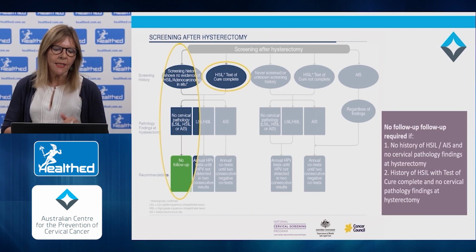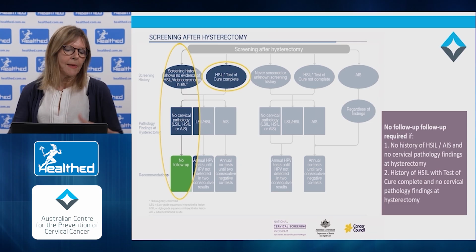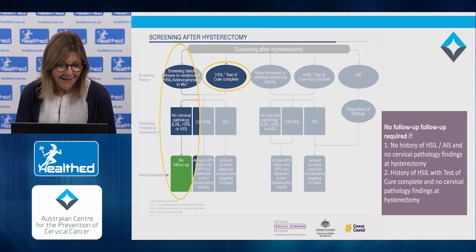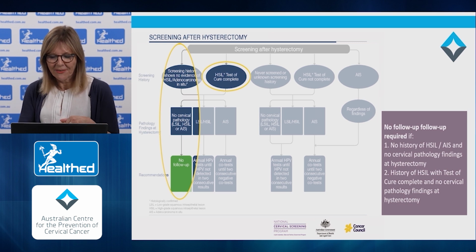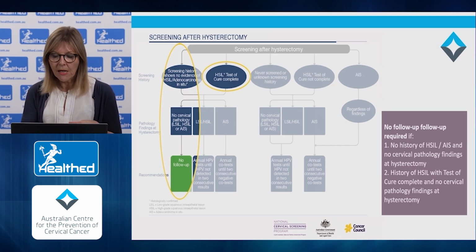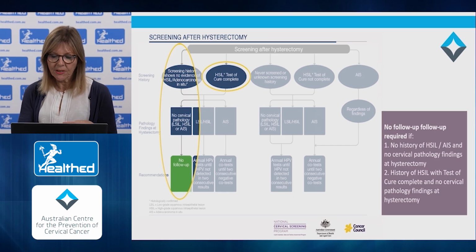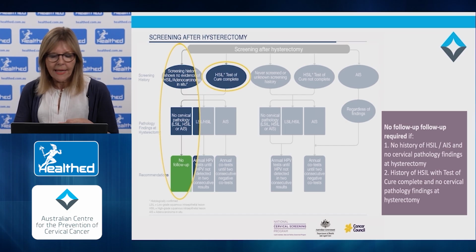So the majority of your patients are going to fall into one of these categories. And in fact, they're not going to need any further follow-up if they fall into these categories. So that's really a good thing for them. They'll be very pleased and you'll be very pleased. So no further follow-up is required if they, first of all, have no history of a high-grade change or adenocarcinoma in situ and no cervical pathology findings at hysterectomy. No need for any screening anymore.